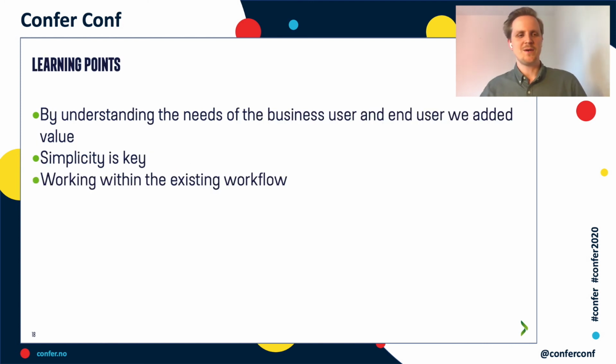Obviously, there's also learning points as well, and these are the key takeaways that I want to pull out of this project that relate to this topic of user-focused data science. So by understanding the needs of the business user and also the customer that was receiving the newsletter, we were able to add a lot of value. We could have just created a customer segmentation model using k-means based on a data set that we received, but we wouldn't have necessarily had all of the context and all of the understanding that we gained from taking time to empathize with and understand the users.